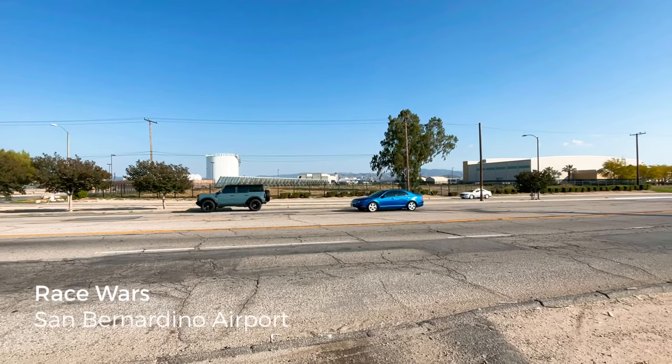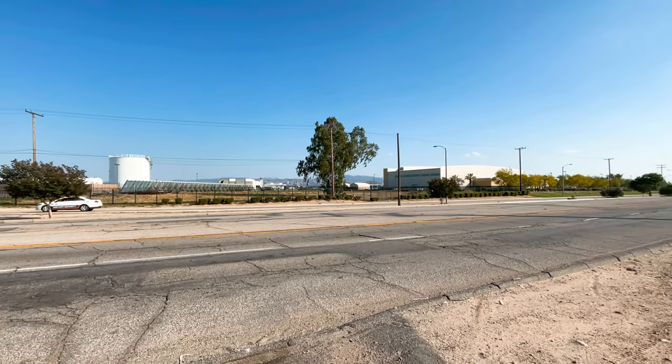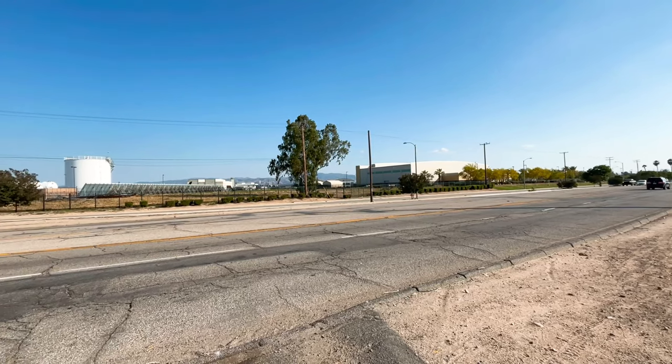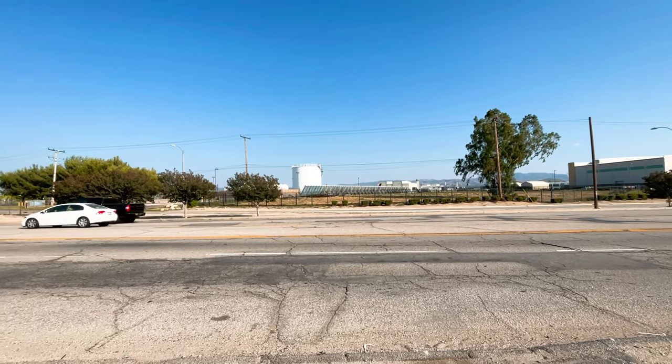All right, so for this location, I am outside of the San Bernardino Airport, and this is where they filmed the scenes of race wars. Now, unfortunately, it is blocked off and I can't get in. So this is the best that I could possibly do from the side of the road without getting in trouble.